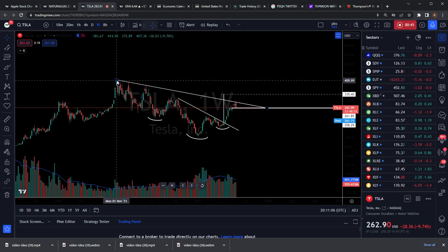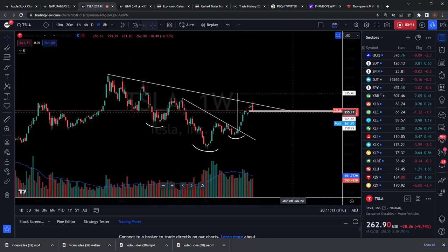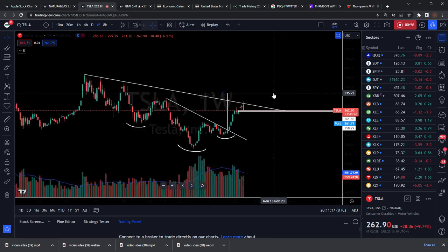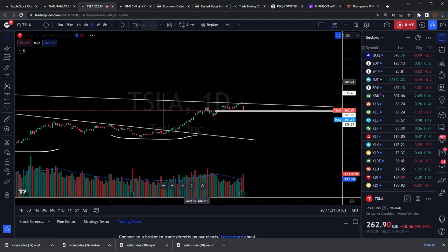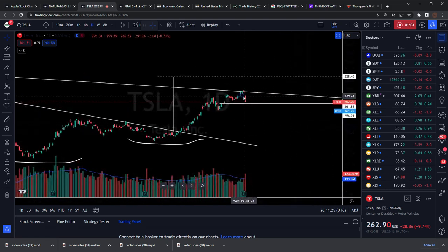Needless to say, one of the reasons we got this pullback is you may have a major pivot. Now, the upside target of this pattern has not been achieved fully. 335 is the extension move off of this pattern, but it doesn't mean that it's going to go up in a straight line. Pullbacks could be bought, but it's very wise to keep tight stop losses in case this starts to turn into a bigger sell-off.